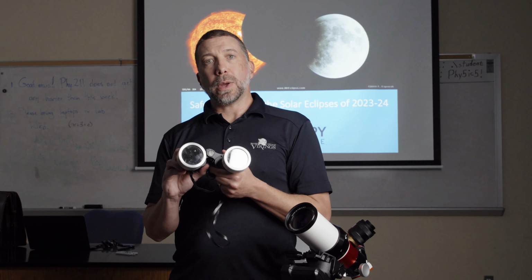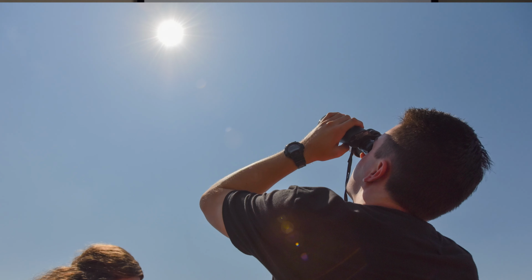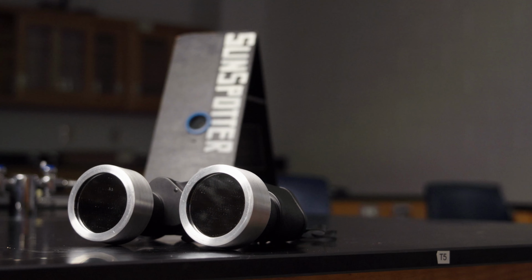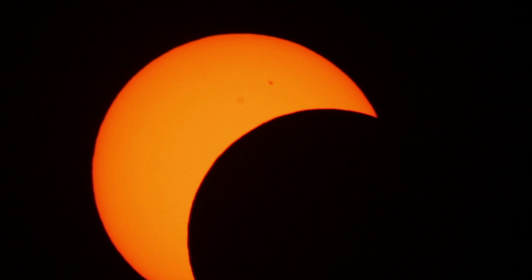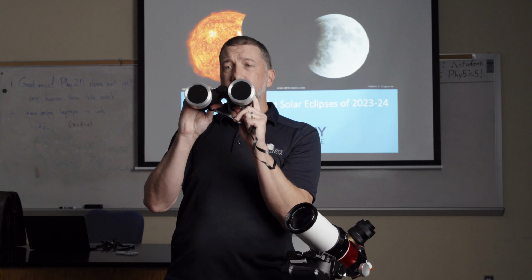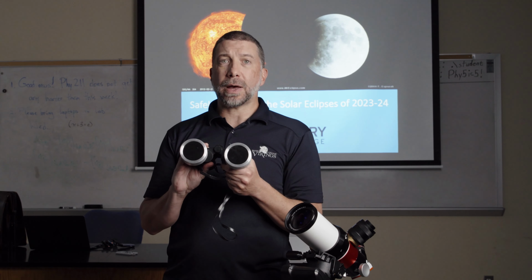These are binoculars equipped with solar filters. The filters work pretty much the same way as the filter on the telescope, but notice that each lens of the binoculars needs to have its own filter for safe viewing. One thing it's important to remember is that when you look at anything through the binoculars with the filters, everything but the sun will appear black, so you may have to hunt around in order to find the sun.